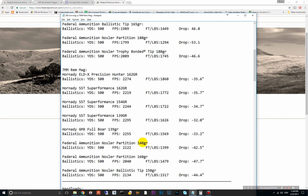So you can see this 140 grain here coming out of the Remington Magnum has more energy and is moving quite a bit faster than the 180 grains. So 40 grains less, but it has almost 100 foot-pounds of energy more. It's going 300 feet per second faster, and it drops 11 inches less than that one. And then the 160 grain also has almost 200 foot-pounds of energy more. It's still dropping less, 6 inches less.